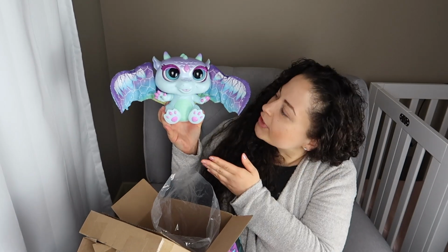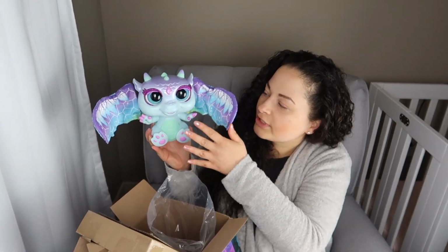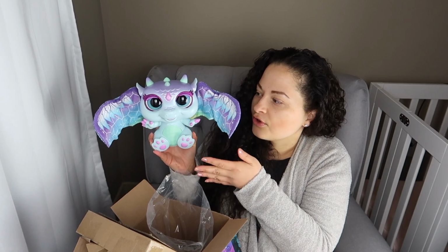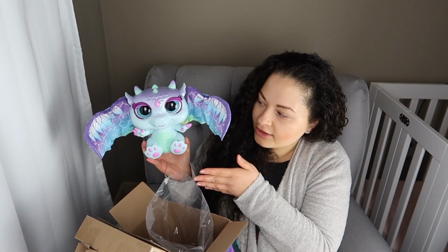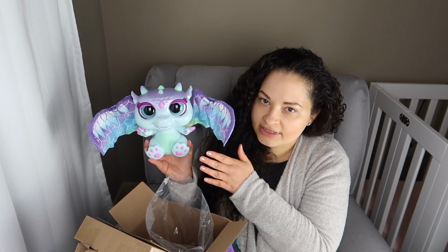This is the Mood Wings Dragon. The purple and blue, the cool colored one, is exclusive to Amazon. There's a warm colored one, which is also purple, but more purple and orange, I think. And that one is available, I think, other places as well. But she specifically wanted this one. She saw it in the catalog.